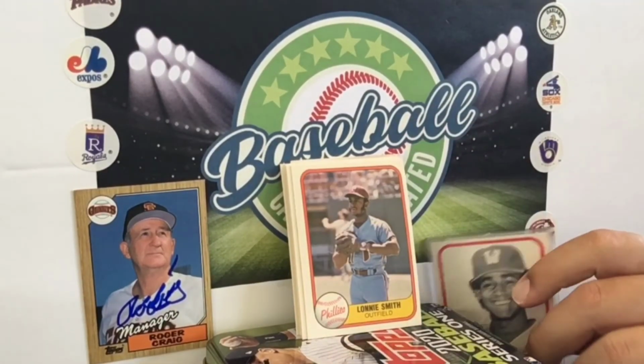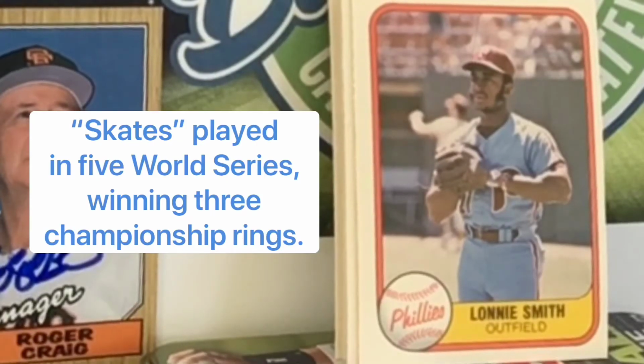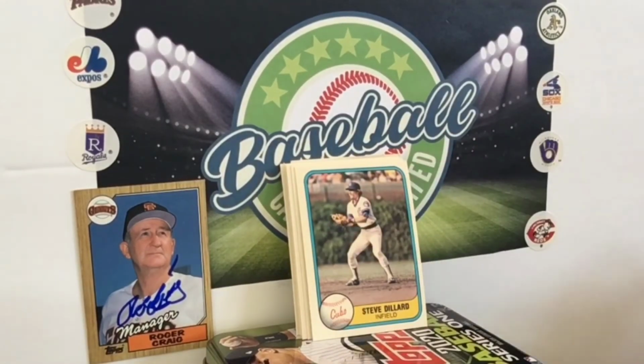Lonnie Smith is a Philly? He's a Philly. Oh my goodness. That doesn't seem right. No, wait. Lonnie Smith played for the Cardinals when they were in a World Series. Played for the Braves when they were in a World Series. So if he was there in 1980, clearly he played for the Phillies when they were in a World Series. Presumably, yeah. Wow, that's nutty. Lonnie Smith, the Don Baylor of his era.